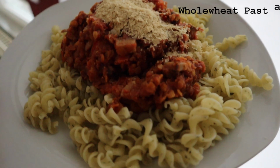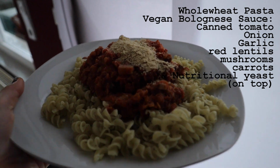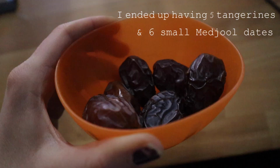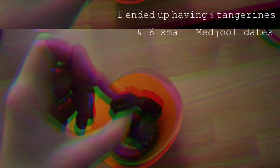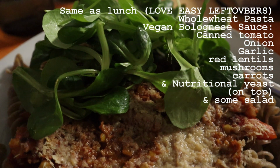It's basically what I had for dinner last night. It's vegan bolognese. I have the recipe right there. It's super simple. You just cook it and let it boil for like 15-20 minutes until the lentils are all soft, and it's a brilliant, easy and healthy recipe. For snacks later on, I had actually 5 tangerines and 6 medjool dates. I absolutely love dates. It's like sweets basically. It's fruits that are sweets because they're so caramelly. And for dinner, what a surprise, had the same thing again with some salad.